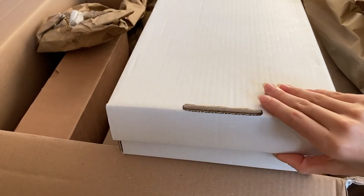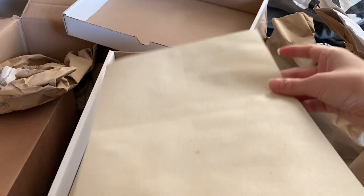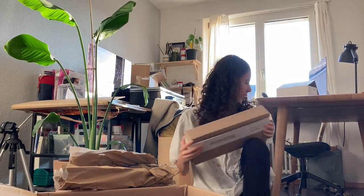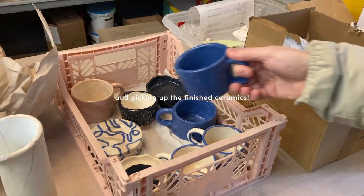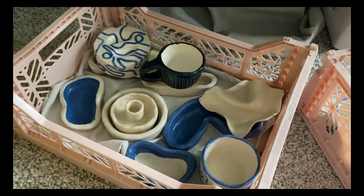Yay! Oh my god! Oh my gosh! These are my grass paper labels. I'm so excited! Everything looks so good. Can't wait.